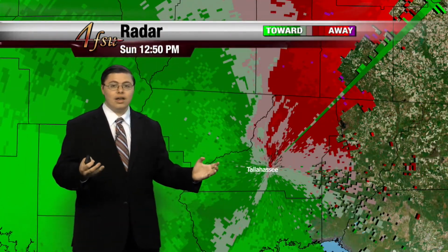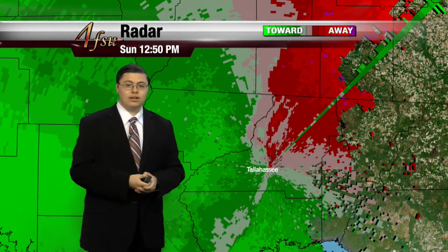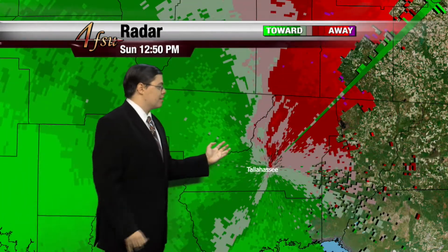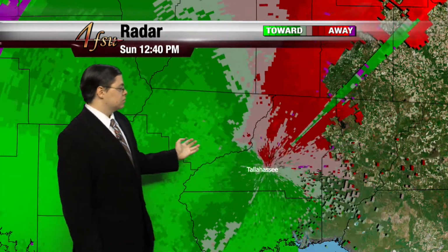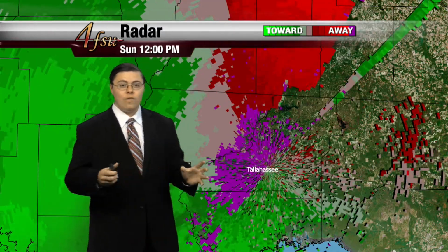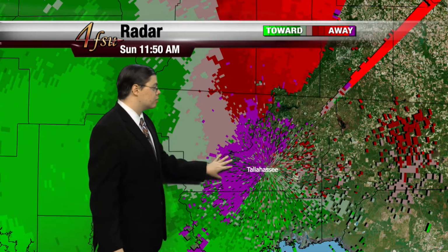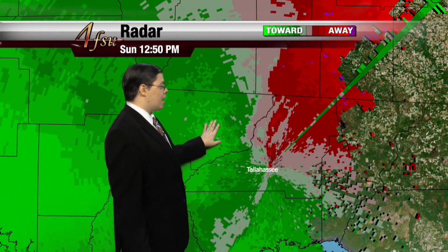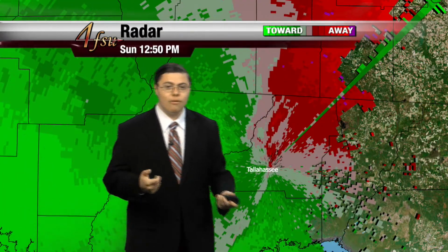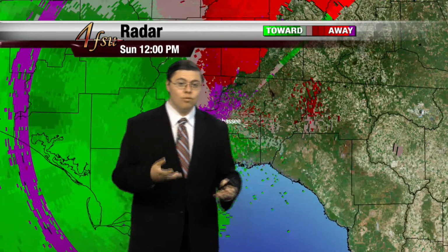Let's take a look at the reflectivities and base velocities. We do see some very gusty winds indicated on radar. In the lighter green, we have winds of 40 to 50 miles an hour on the base velocities in parts of western Leon, also parts of central Gadsden County, I beg your pardon, and also some areas to the east. We're trying to gather new information here, so if I look off camera occasionally, I'm just trying to get the latest information for our viewers.